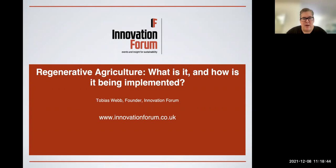And the idea really is to start a process of transforming supply chains to make them more sustainable, not just from an environmental point of view, but also from a social and economic point of view. As many of you may be aware, farming and food production is pretty low margin, and lots of farmers really struggle to survive economically and to look after the land. So regenerative agriculture is supposed to try and solve that problem. So let's talk about what it is and how it's being implemented.